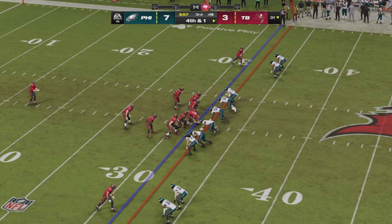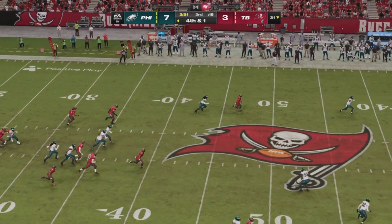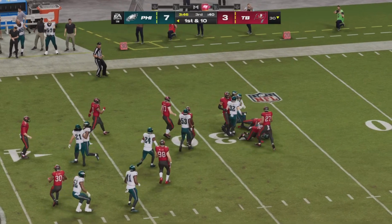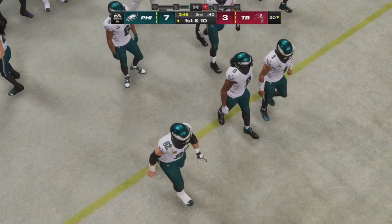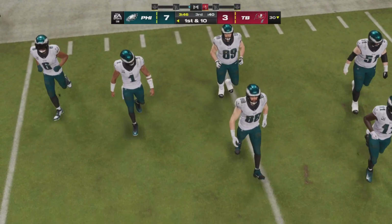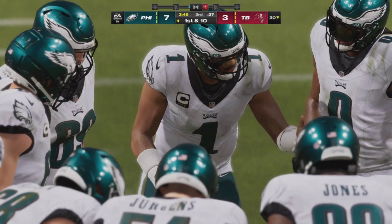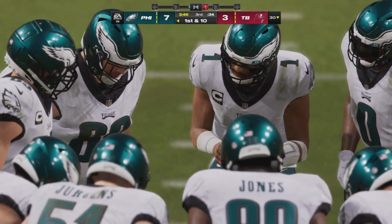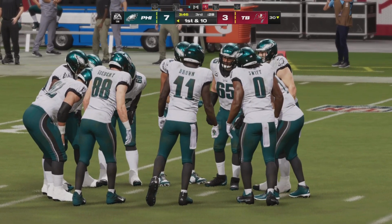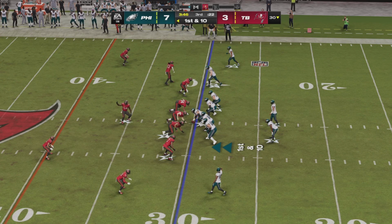Here comes the Buccaneers punter now, as he'll punt it away for the second time. Taken in at the 22. It'll be a 44-yard punt. The return goes for 8, and the Eagles will have it, taking over at first and 10. So here are the Eagles now as they get set for their first possession of the second half. Hurts and the Eagles come up here, first and 10, right at the 30.